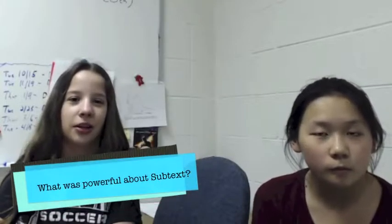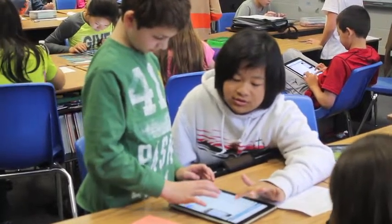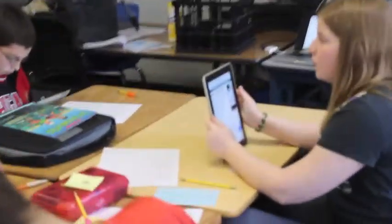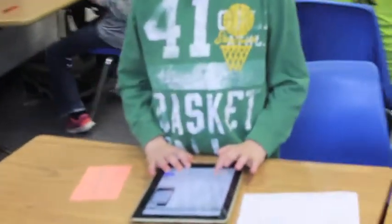If you didn't know what something meant, someone could explain it for you. So when you understand a book, it's a lot more fun to read it. Like she said, instead of just putting a post-it note inside, you can actually share with the group because it's technology and you can interact with people. They can comment and tell you their thoughts.